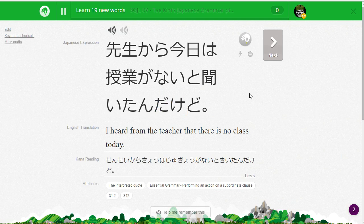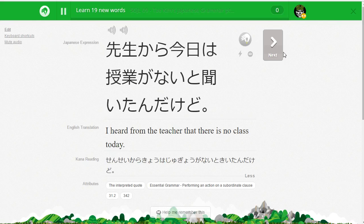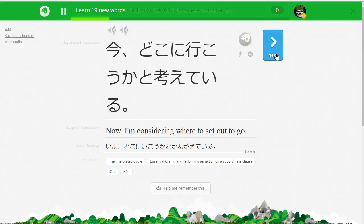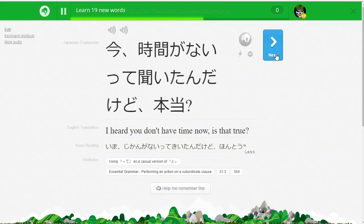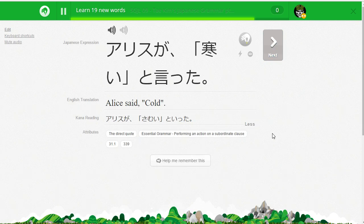先生から今日は授業がないと聞いたんだけど。 Okay. Wait, make sure this is the correct sentence. No, this is wrong. This is why I want to be careful about this. So we want to do this one. アリスが寒いと言った。 Okay, there we go. All right, so this is what we want.